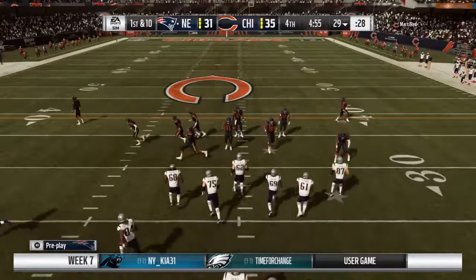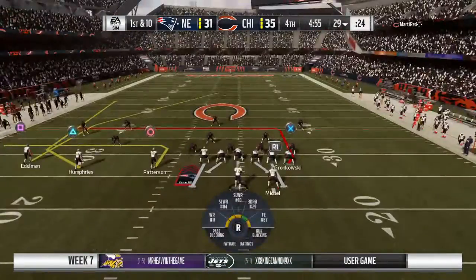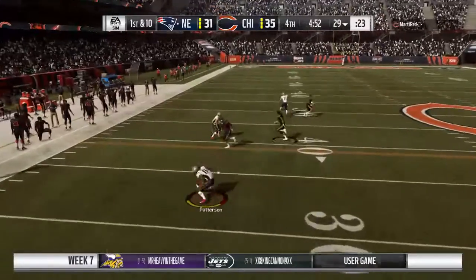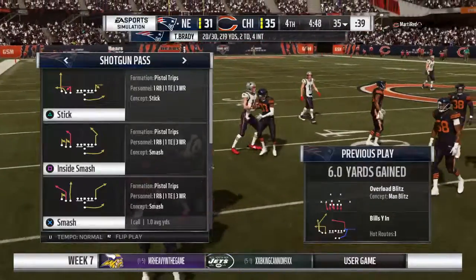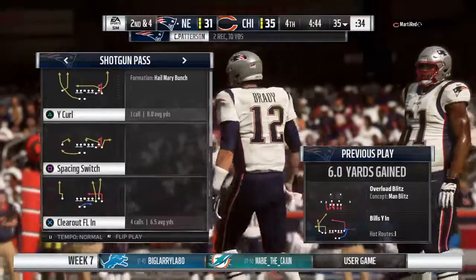Brady and the Patriots now, 1st and 10, just shy of the 30. Shotgun now for Brady. Throwing the out route, incomplete. That's Patterson. And he's able to take this one up to the 35-yard line. A gain of 6 there on first.